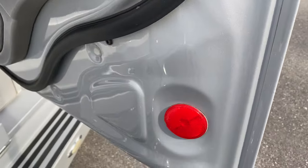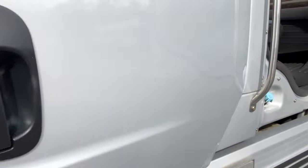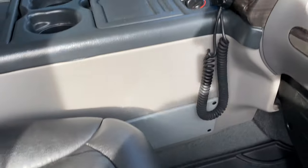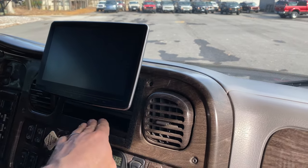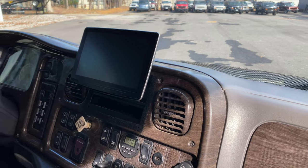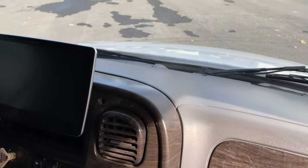Check out how clean this thing is. And all the seals are in great condition. Wood grain's very clean. Usually these speaker grills pop out, and as you see, they're perfect there, no issues. Upgraded large Alpine screen. The reason it protrudes out is because the dash only allows for a small 7-inch. I believe this is a 12-inch, which is really, really nice to have. Great visibility. Wood grain, super nice handle. Everything's just very, very clean.